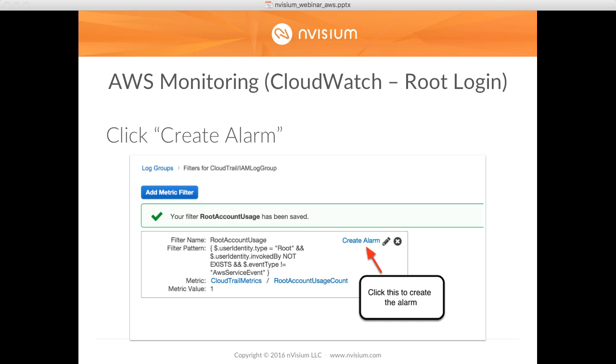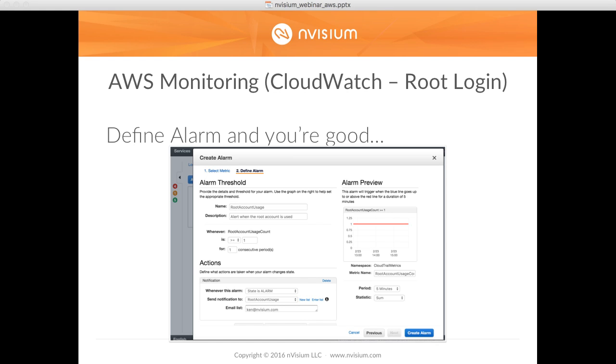Once you do that, you will have a create alarm link available to you that you click on. Once you've done that, you go in here and you say, look, for this alarm, when the root account usage count is greater than or equal to 1, and this has occurred within one consecutive period, and you can see at the lower right hand part here it says 5 minutes. So within a 5-minute period, if the root account usage is logged even just once, you're setting yourself up to receive an alarm, and for that alarm to trigger an alert.